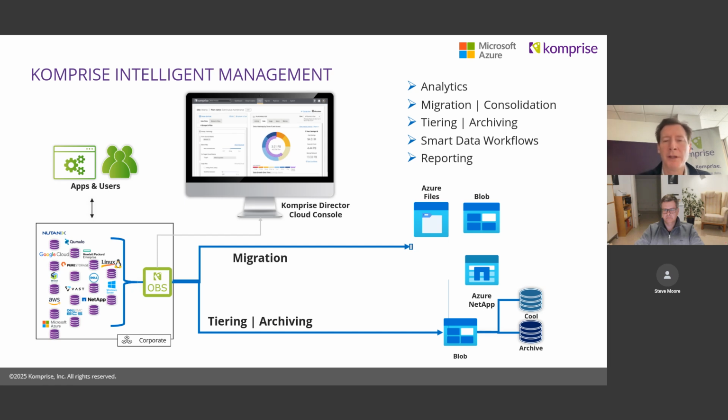Sorry, I put the architecture slide back up. Do you want to show the transparent move? You'll need to share your screen again.